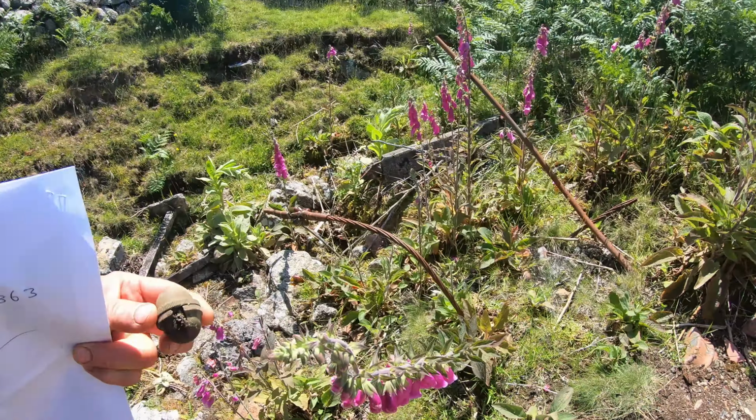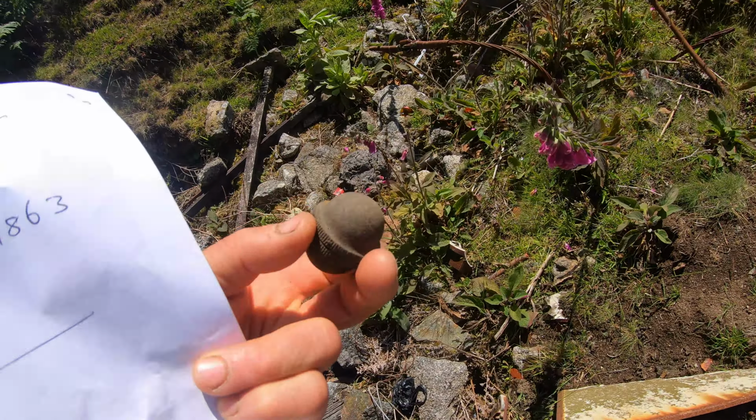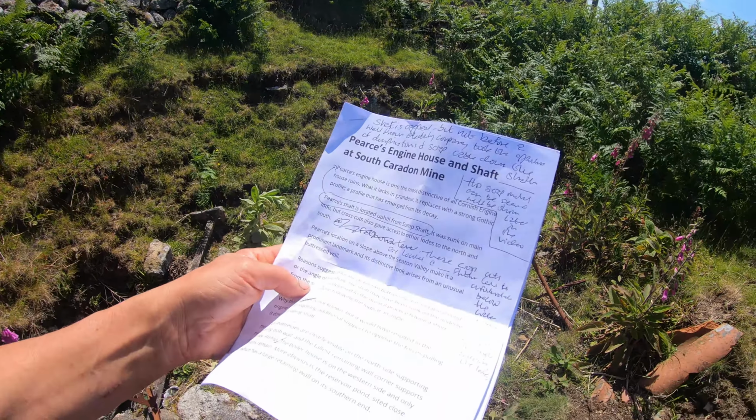Look at that. Here, look at that. What's that? What is it? It's a bit of brass, isn't it? Anyway, next part of the text.